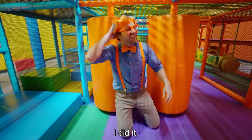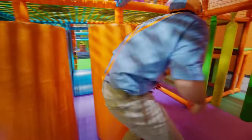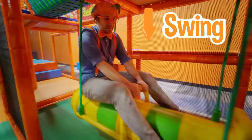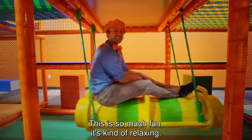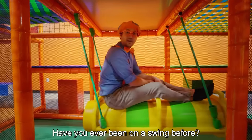Oh, I did it! Whoa. Oh, okay, let's continue on. Whoa, look at this! It looks like a swing. Whee! This is so much fun! It's kind of relaxing. Oh, have you ever been on a swing before?